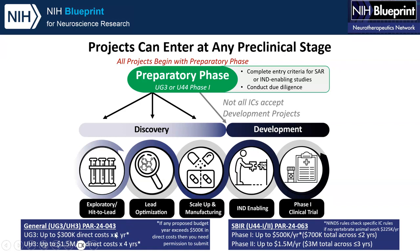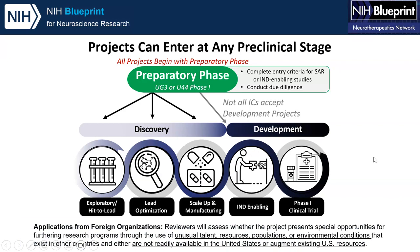So some small businesses, due to the actual design of their program, end up being in the UG3, UH3 because it's preferential for the overall program for them. I highly recommend you talk to us again if you have questions about this in your particular project.